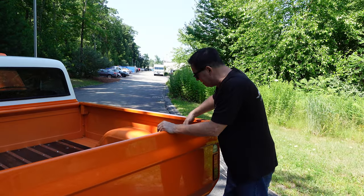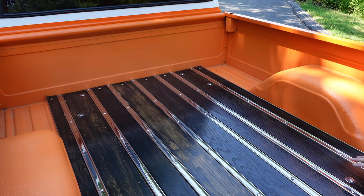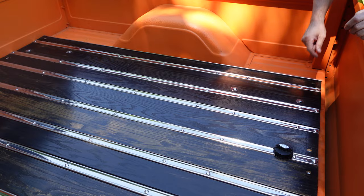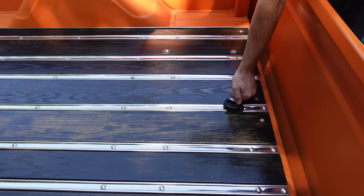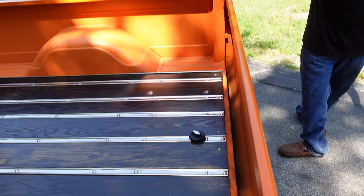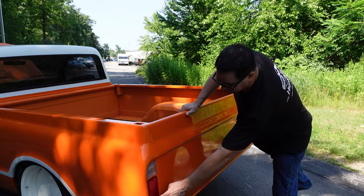Now in the bed, it has the steel bed but with the wood floor appliqué, which is something you'd find on a stepside pickup truck, but it goes right in there. It looks good. Gas tank is underneath. Here's the fuel filler right here, hiding kind of in plain sight. And again, a nice creamsicle presentation on this. And yes, LED taillights right there.